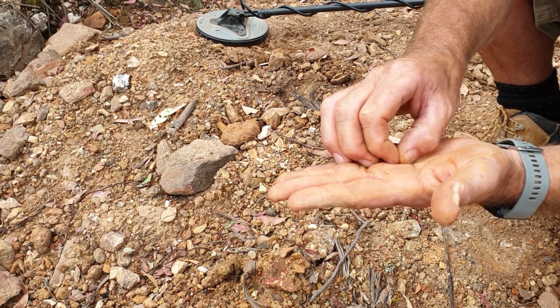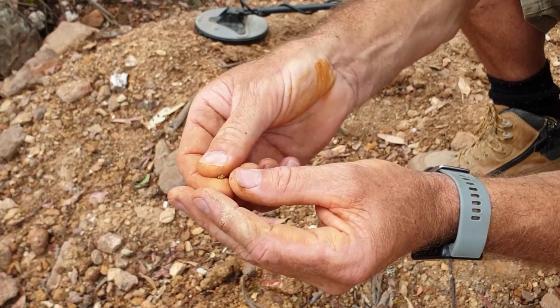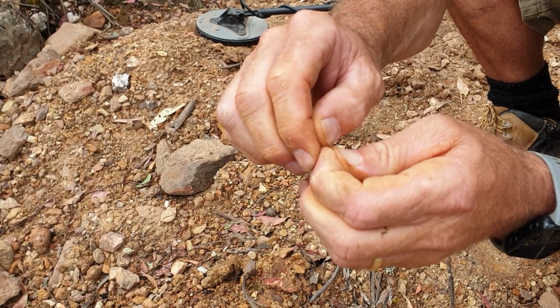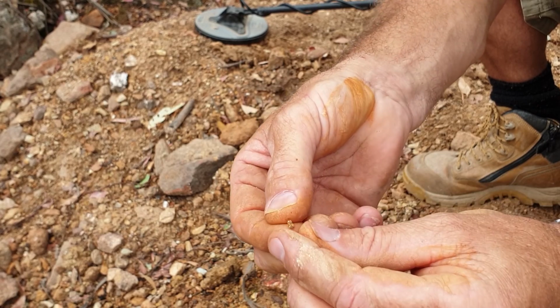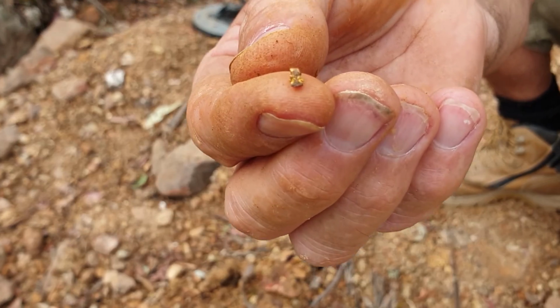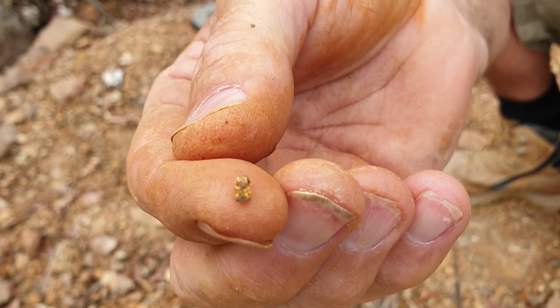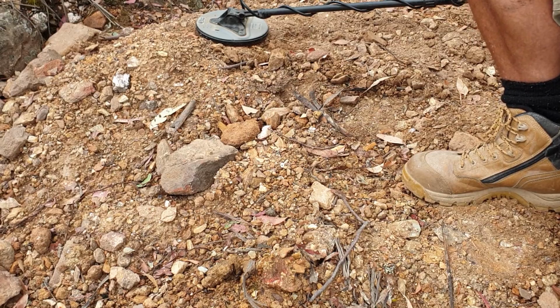Probably a little 0.2, I suppose, actually. Yeah. Little 0.2. It's in a bit of ironstone. There it is, quite small. Still got a bit of ironstone, see in there. Yeah, so it's a little 0.2, but great start to the day.